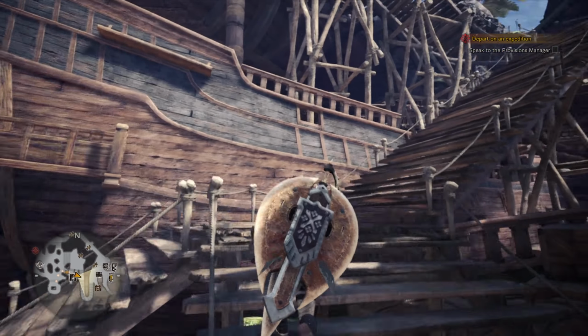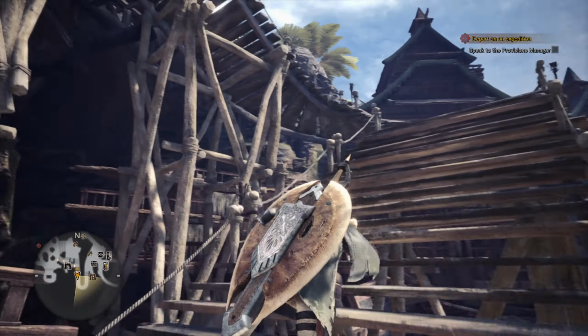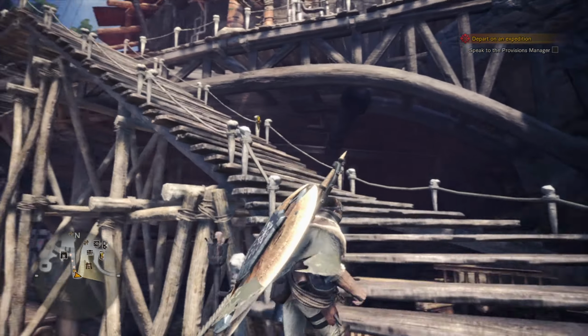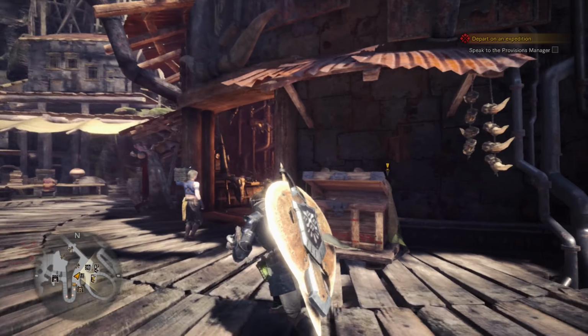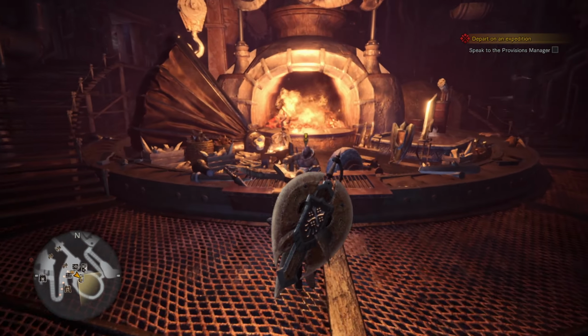I wanna check something first before I call it a day. I want to see the new armor available. Also, oh, the smithy wants to talk to me as well.